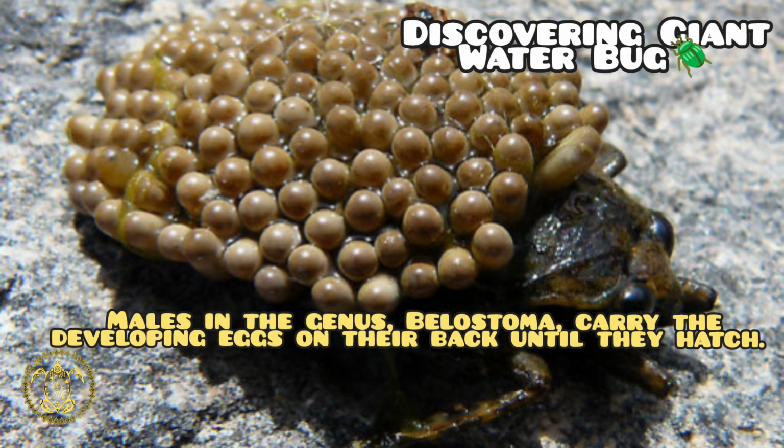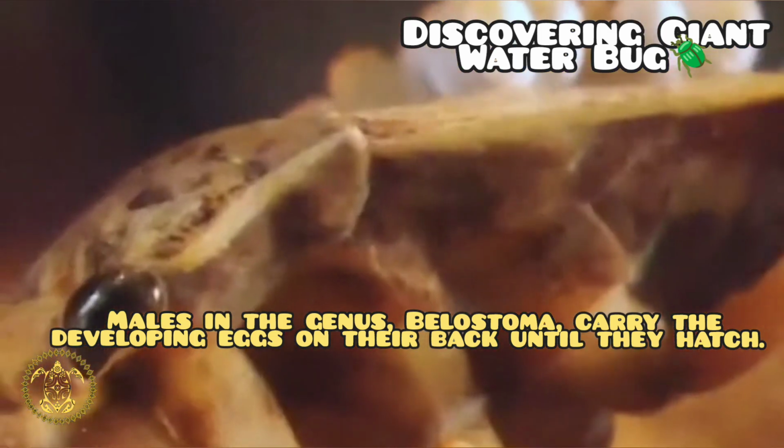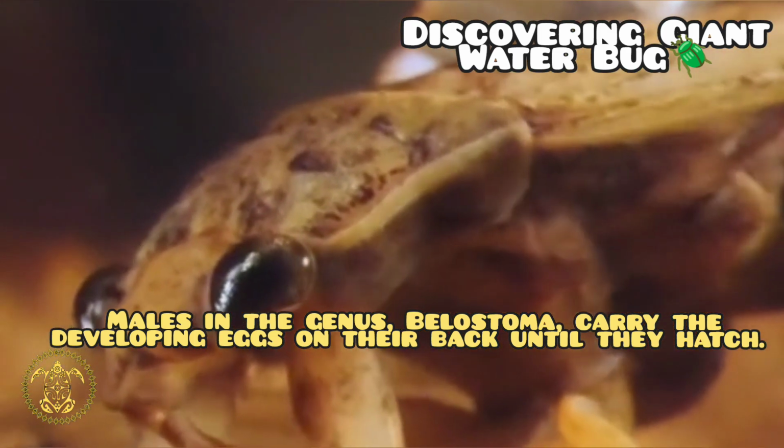An unusual trait typical of many giant water bugs is that parental care is reversed. Males rear the young. Males in the genus Belostoma carry the developing eggs on their back until they hatch.